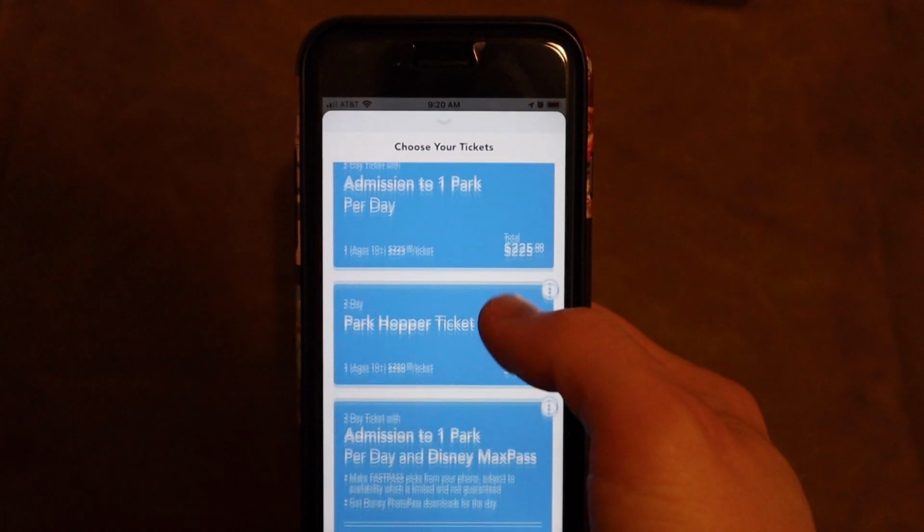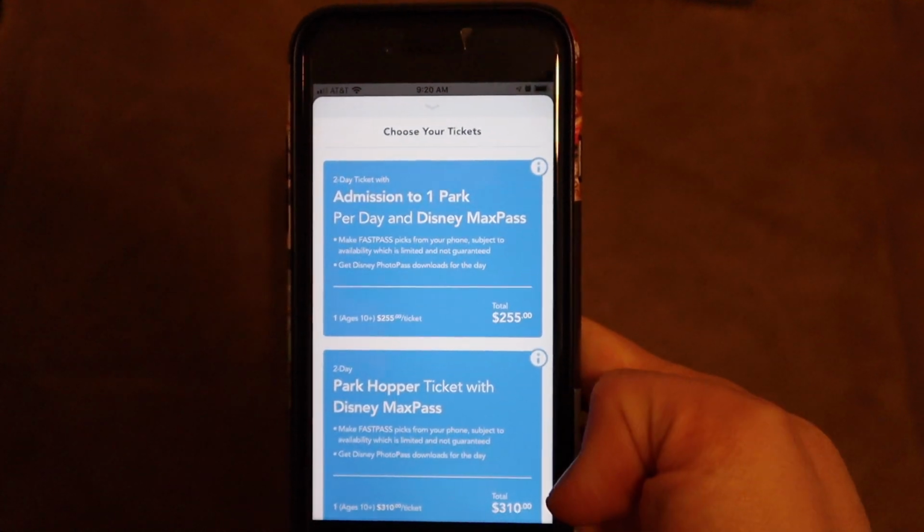Well, there's a few reasons. Number one is MaxPass costs $15 a day, and that's not per party or per group or per family, that's per person. And so if you have a big group you're traveling with or a big family, that's going to add up quick. So that convenience does cost, but you do get some added benefits.